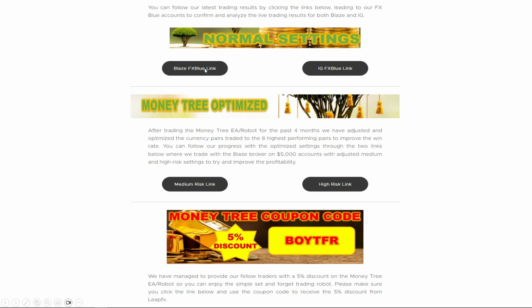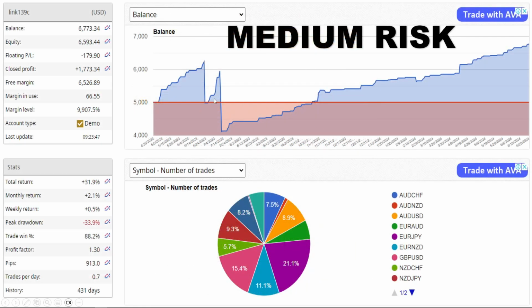You can find a lot more details on this for the normal settings. This is the one that developers actually set up, also with the currency pairs, and the medium risk and high risk ones are the ones that we have actually picked ourselves and set up, and they look like they're doing a lot better. As you can see on the graph here, it started off with a $5,000 account.